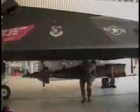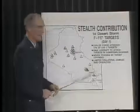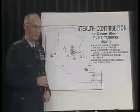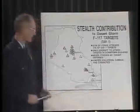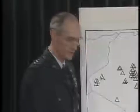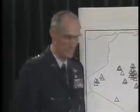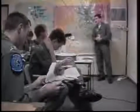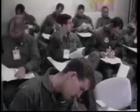With the combination of stealth and precision attack capability in the 117, we were able to attack targets very discreetly. We did not carpet bomb downtown Baghdad. We took special care to make sure that we attacked only military targets, and we attacked them quite precisely. Air crews were informed to bring home the ordnance if they weren't sure they were locked to the right target.